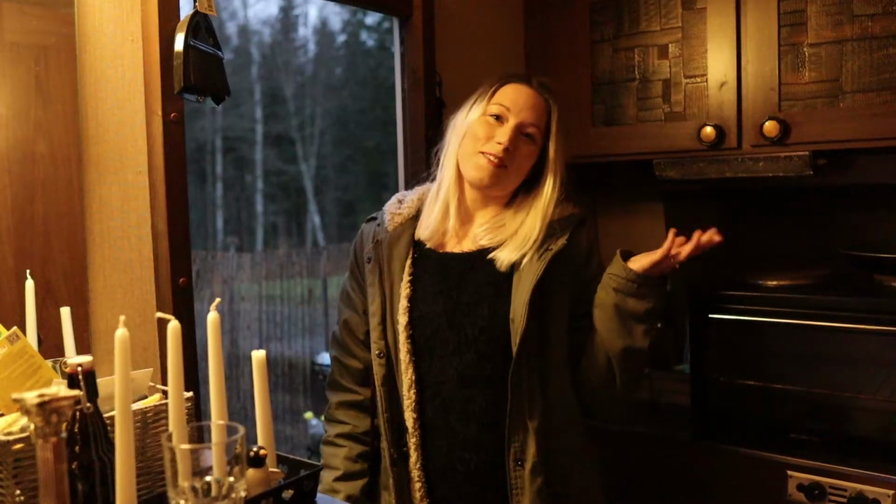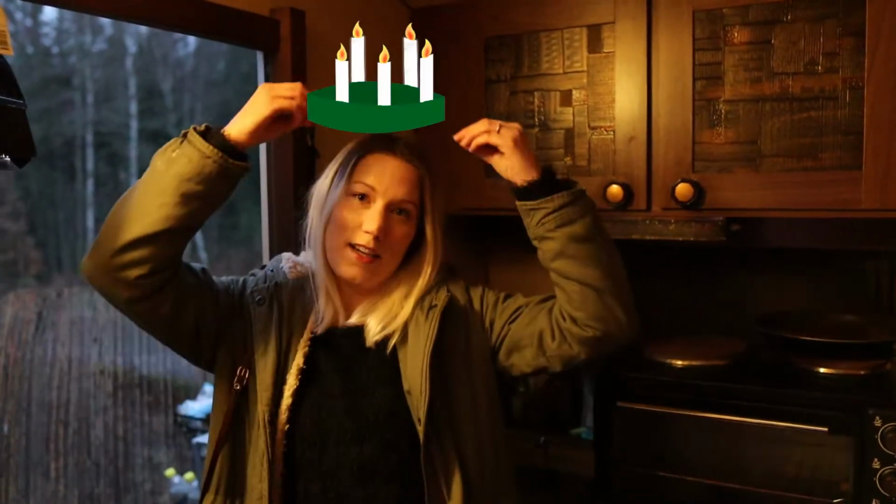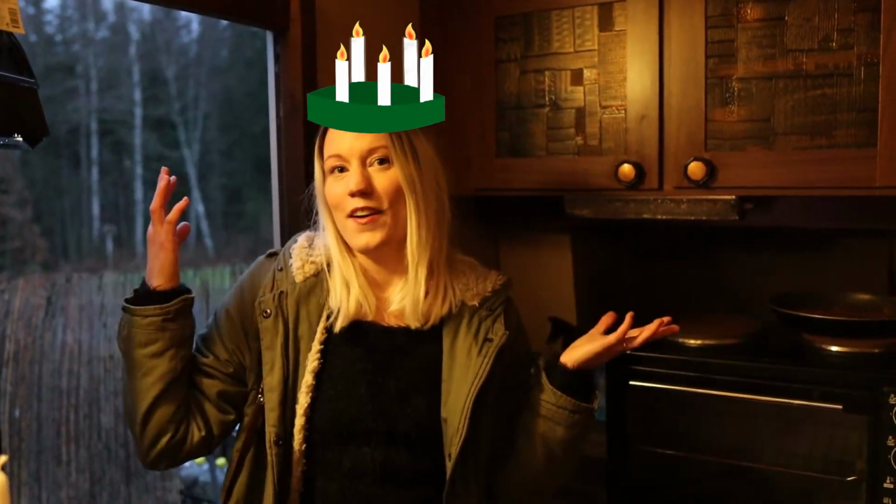Today it's December 13th and that's Lucia in Sweden. It's a Christmas tradition. I'm not sure if it's celebrated in other countries, but I think Lucia originally is from Italy, and it's like the bearer of light or something like that. It's because it's the darkest time of the year, so she comes with the light. So the Lucia, she has candles in her hair, and yeah, it's a whole thing.